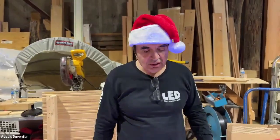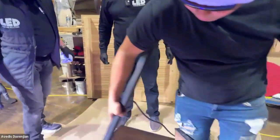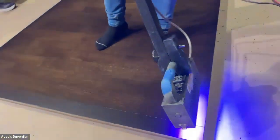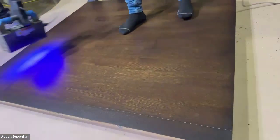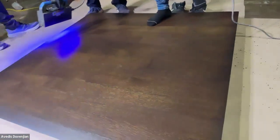So basically we're done. Take a look at this color right now. This is a satin or matte look. It doesn't have too much sheen. I think we can call the client in. Well, you can call the client now. They have this beautiful vintage brown color.